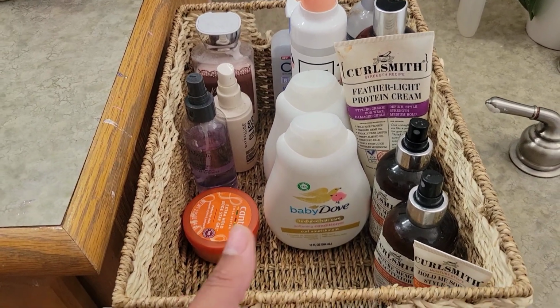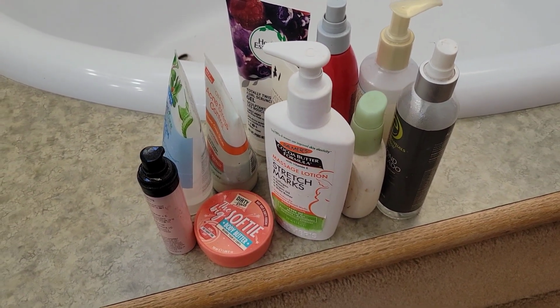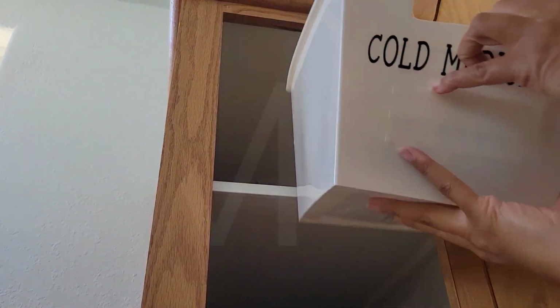So with answering those simple 3 questions, I was able to get rid of so much declutter that I had in that basket and clear out stuff that I hadn't even touched in years, and I am thrilled to get rid of it. So now let's move on to the medication.